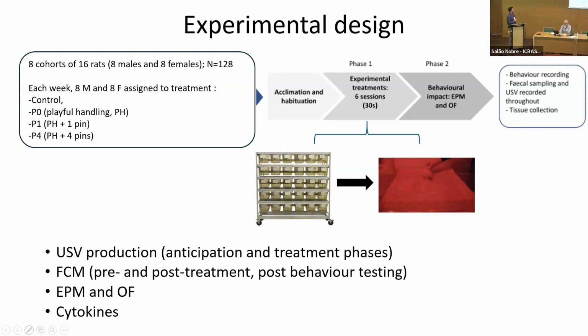And just to make it more obvious to you, because we see an interesting effect in the control animals, this is what the experience was. You went from your rack to that little arena where you were tickled, and then went back in. So that was all. I'm going to talk briefly about some of those results.